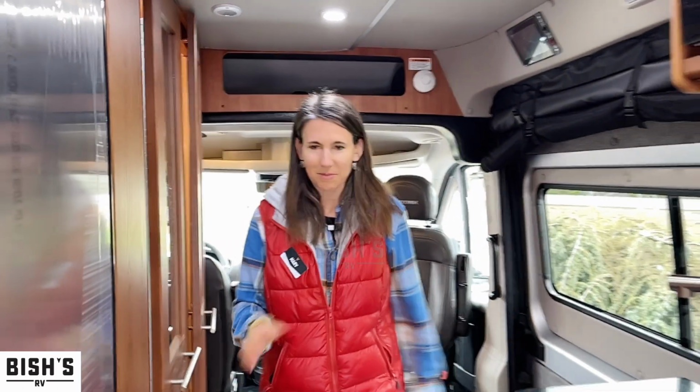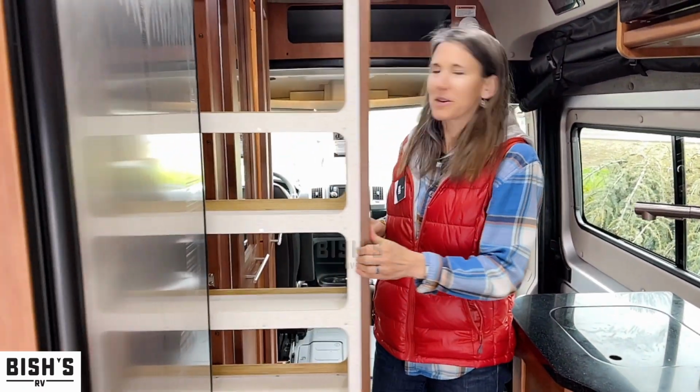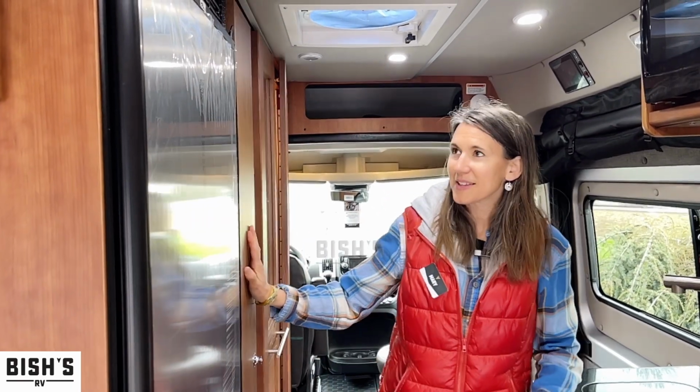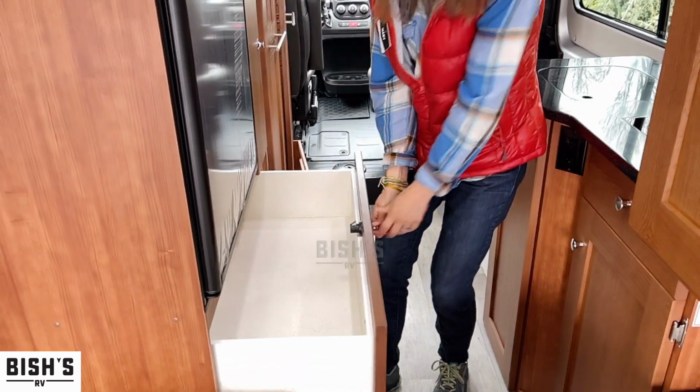And what's really nice about this is the space that you have here, the storage. This is a great feature. This is a pantry, store all your goods in there, and a really nice size fridge. Plus you've got this huge drawer right here for all your pots and pans.